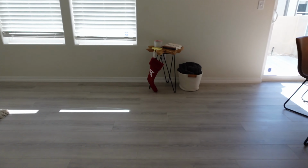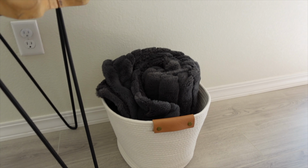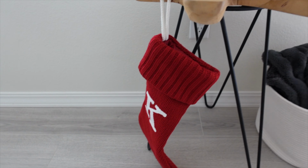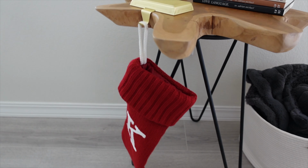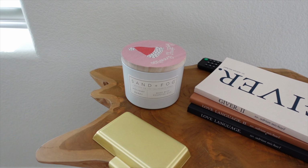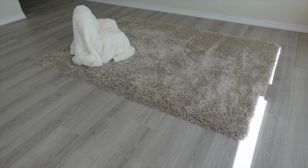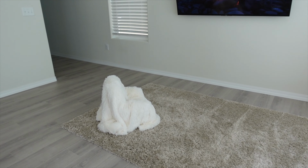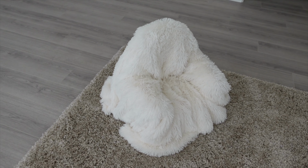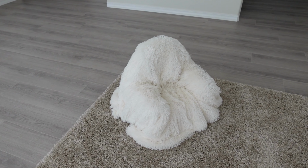And then over here, I have a little basket. The basket is actually from Target as well, and then a blanket in it, and then Kyra's stocking, okay, for Kyra or Catherine, but it's Kyra's. And then this little gold stocking holder I got from Target, and then this candle, same one as the other one. And then I vacuumed the rug, and I put this little blanket over Kyra's little couch, so it looks kind of like snow, or more festive, I guess, to match the theme, since it's like a rainbow color underneath.